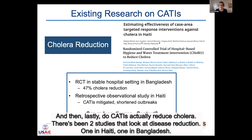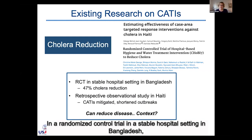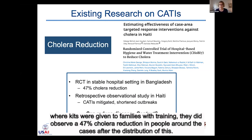There have been 2 studies that look at disease reduction, one in Haiti, one in Bangladesh. In a randomized control trial in a stable hospital setting in Bangladesh, where kits were given to families with training, they did observe a 47% cholera reduction in people around the cases after the distribution of this.